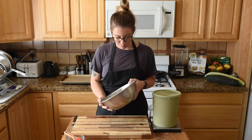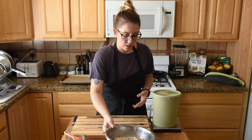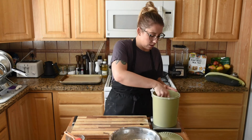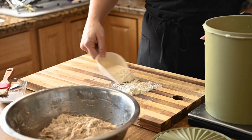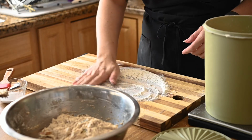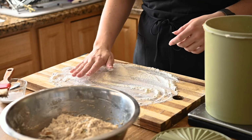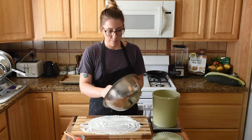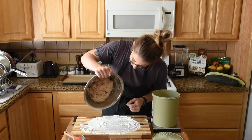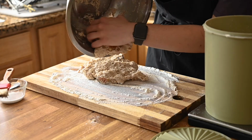Okay, now that it's been 5 minutes, this is still pretty jiggly. So I'm going to flour this surface a little gratuitously. Here we go. Ooh, yeah, nice and floury right here. Okay, and there we go. Get the rest of this in here.